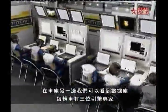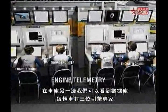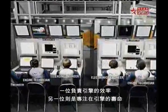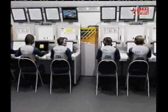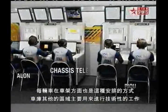To the side of the garage, we find the telemetry bays. Each car has a team of 3 engine specialists: an engine engineer focused on performance, a technician focused on the health of the engine, and an electronics expert to ensure all systems are working correctly. This arrangement is mirrored for each car on the chassis side.